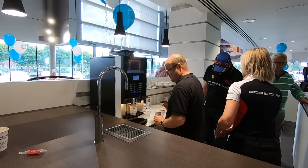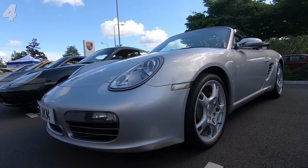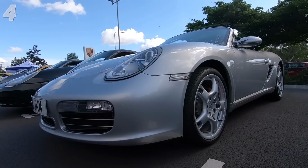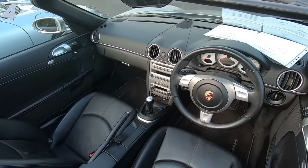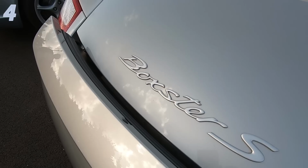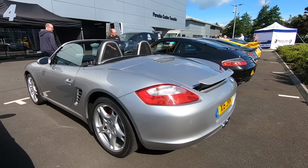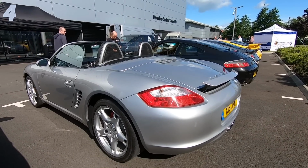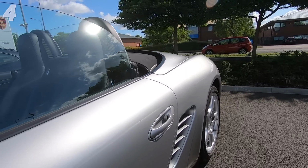Okay, so car number 4 on the list is the Porsche Boxster 987. This was the 986's successor, which offered sharper styling, updated interiors and engine. The engine choices in the 987 Boxster were a 2.7 or a 2.9 litre base model and a 3.2 or a 3.4 S model. Porsche sold around 69,000 of these in Europe and USA, and most of them are still going strong thanks to the enthusiastic owners.